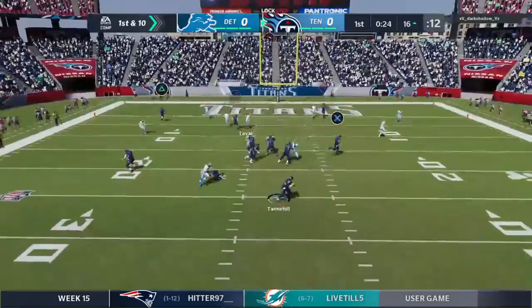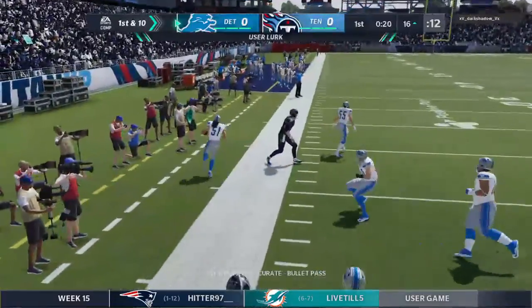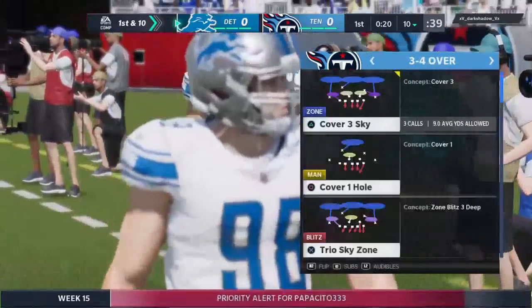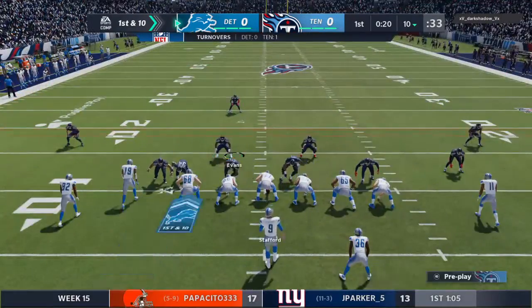From the red zone now, Tannehill. They'll roll him out right. Oh, you saw that one coming. It's intercepted. Thrown back across his body. Picked off inside the 10. I know it appeared he was saying, hey, give me the football, I'm open, but I don't know if that's a pass that he should have thrown there.